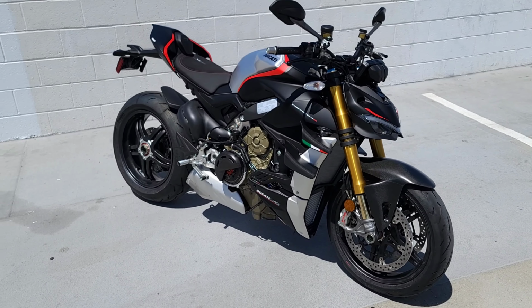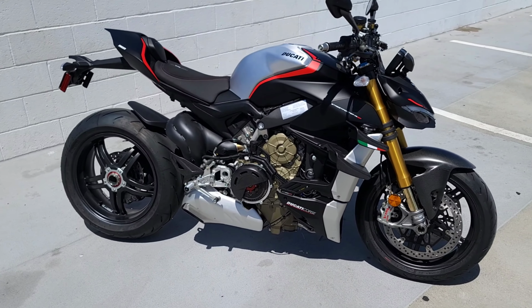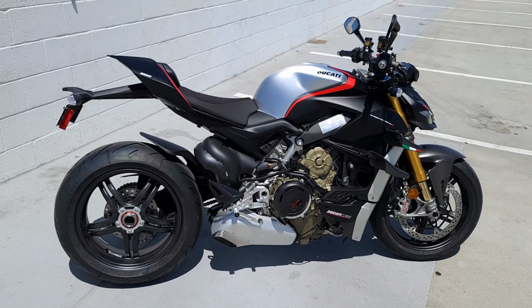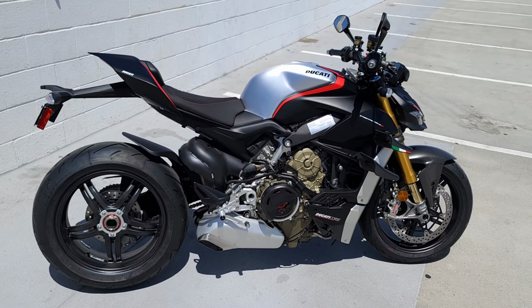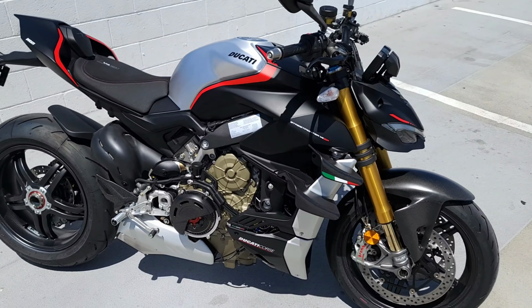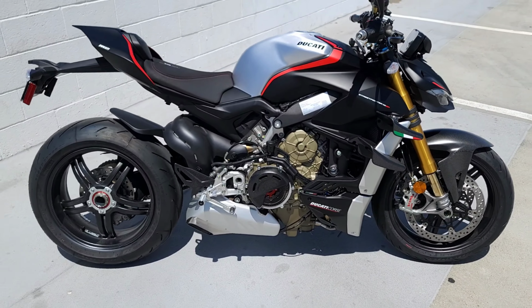I'm putting the run-in miles, or the break-in miles, the setup miles, for our very fortunate customer, Sean in Long Beach. He just picked this up from us out of Ducati Santa Barbara a few days ago, and we're delivering it for him today. So where do we begin? What do we love about this bike?